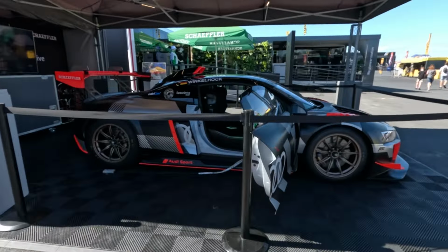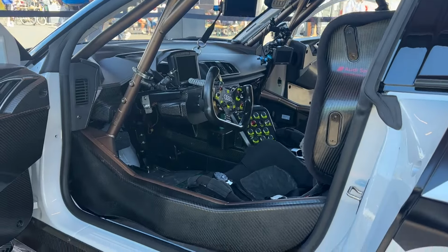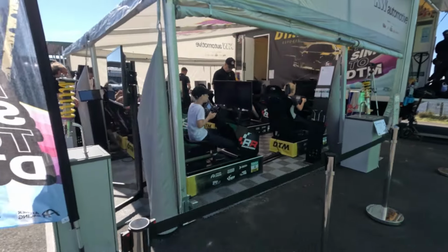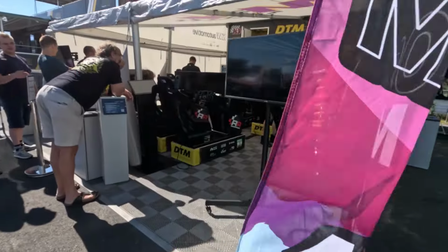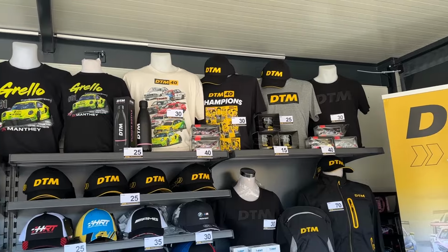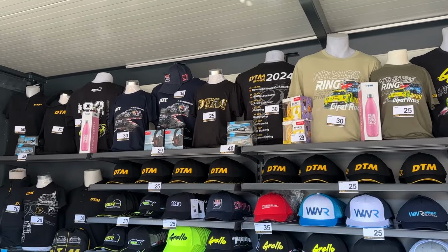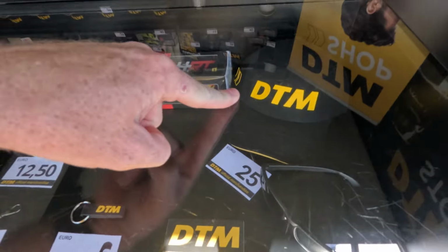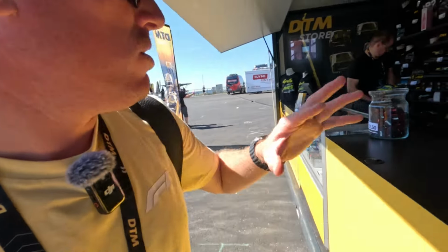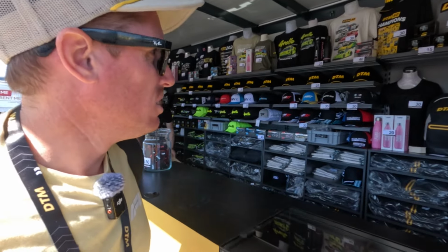What is this meant to be? That looks like a full road race car and everything. Ooh, we found the merch for the weekend. Well, event merch. The things are pretty reasonably pricey. 30 euro for an event tee. Between 25 and 30, 35 euros for the different sorts of hats.